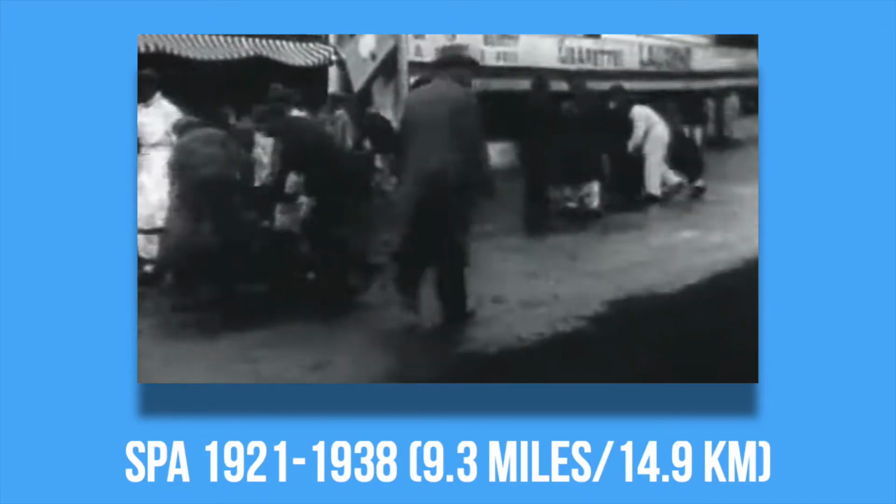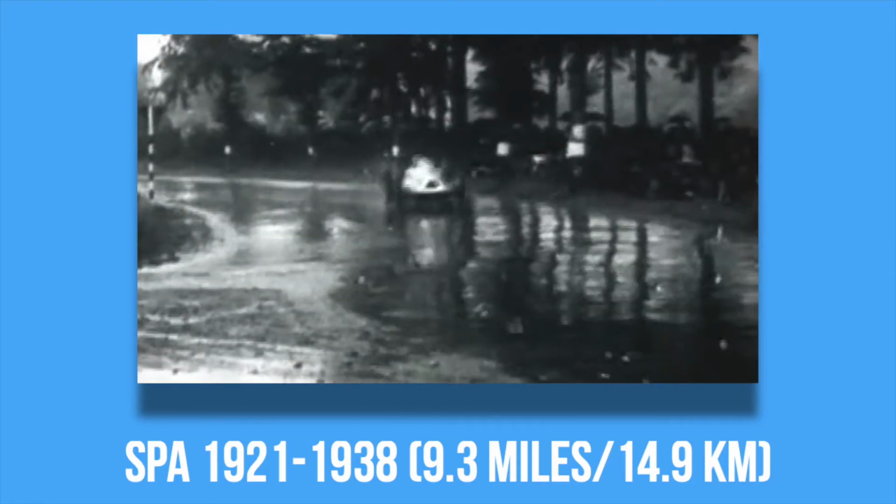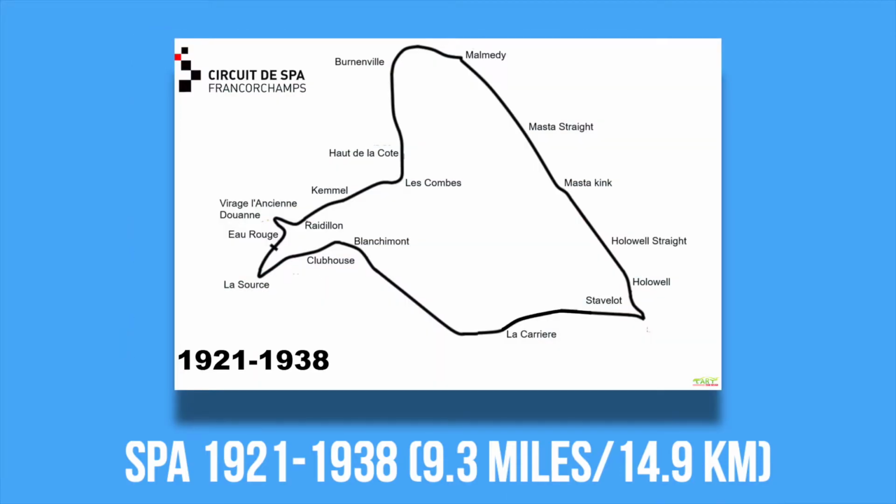Moving on, and this time we're back at Spa once again, but this time with its 1921 to 1938 version at 9.3 miles long. It's double the size of current Spa, and I'm sure a lot of people have probably seen vintage Spa before from games like Project Cars 2, which has a fantastic rendition of classic Spa, although this version is slightly longer with a much sharper complex at Eau Rouge and also at Stavelot. But regardless, if you thought modern day Spa was long, vintage Spa is on a whole other level.